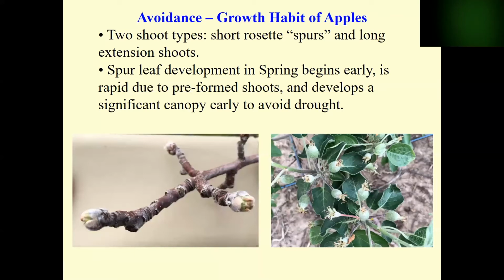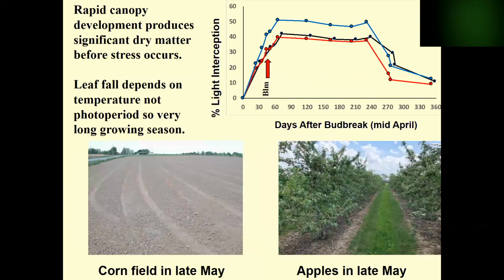And so these preformed leaves come out very quickly in the spring. And then there are some lateral shoots off of that that can develop more leaf area. Typically, it tends to produce a short shoot, and so you get a little rosette with another short shoot on top of it. And that makes that spur complex that you see on the right. These come out very quickly in the spring, and they can develop a very significant canopy.